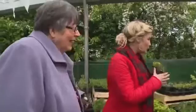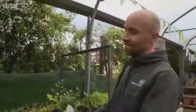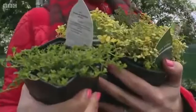Well, we've got this creeping thyme here, which has really nice pink flowers. And this one can grow a mat on the floor and you can walk on that. And as you walk on it, it releases its scent. Love the idea of walking on thyme.